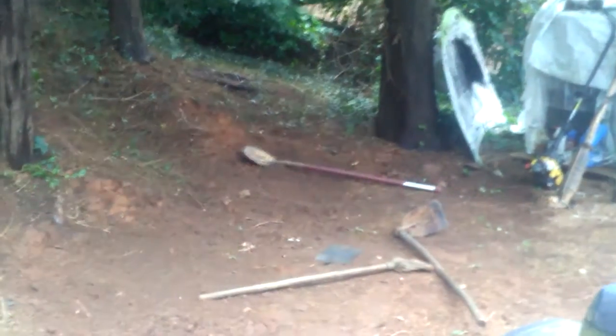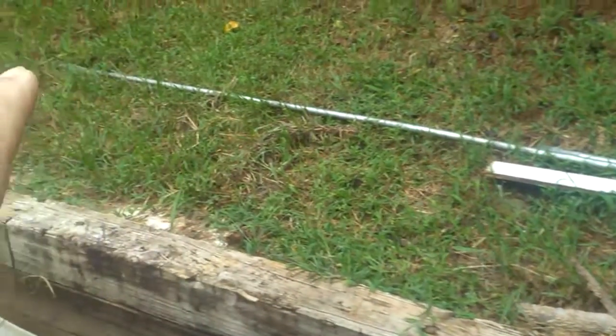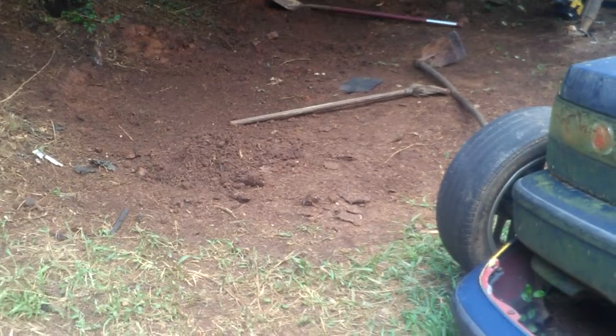So we wait until my dad finishes making the torch. The same thing that we did yesterday with the long pole. And we're gonna burn the nest again. We're gonna burn that area again, and then dig it out, and then hopefully we're gonna get rid of them this time.